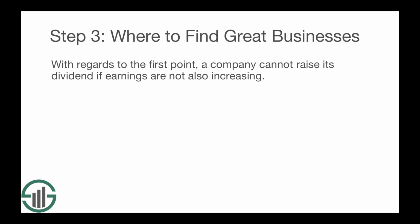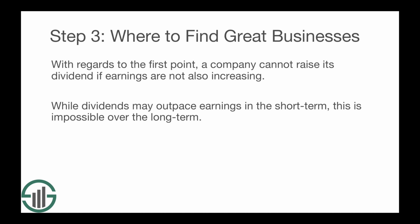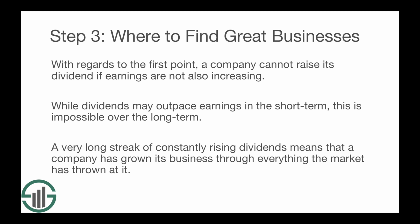With regards to the first point, a company cannot raise its dividend if earnings are not also increasing. While dividends may outpace earnings in the short term, this is impossible over the long term. A very long streak of constantly rising dividends means that a company has grown its business through everything the market has thrown at it.